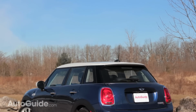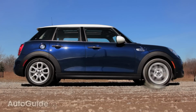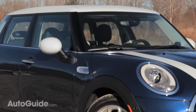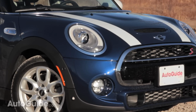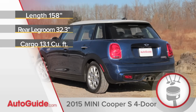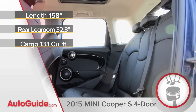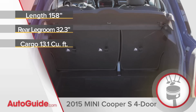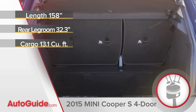It looks like one of those cartoon cars where the front wheels took off while the rear wheels stood still, and it comically got stretched out. With the wheelbase stretched nearly 3 inches, the Mini 4-door gains 6 inches overall compared to the 2-door model. Measuring 158 inches in total length, the 4-door is still shorter than a Ford Fiesta hatchback. The interior has grown though. Rear seat space remains tight, but there is an extra 1.5 inches of legroom, and the rear cargo area has grown by over 50%, now totaling 13.1 cubic feet.